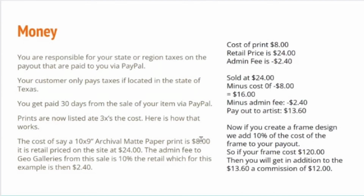Prints are, like I said, now listed at 3 times. And here's kind of how that works. So if the cost, again, like we were looking at everything, is $8, it will be set then at retail at $24. The admin fee to Geo Galleries is 10% of the retail price. So if it's $24, Geo Galleries gets $2.40 for that.